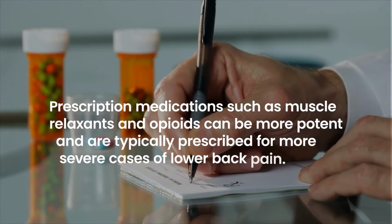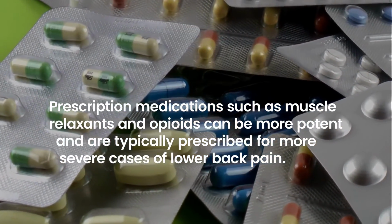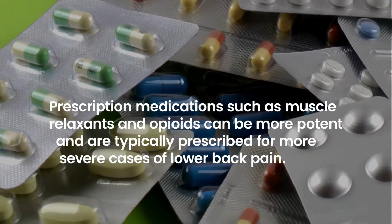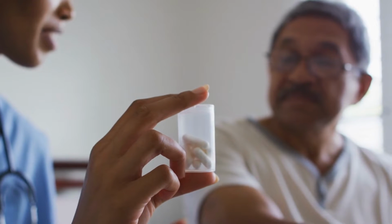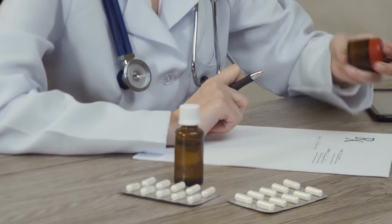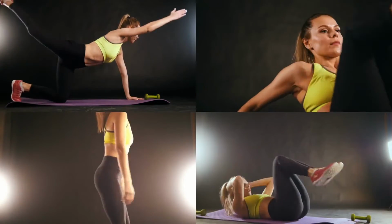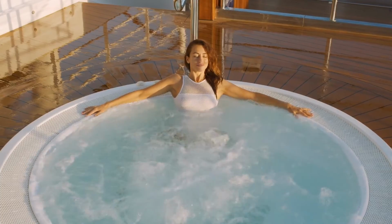Prescription medications, such as muscle relaxants and opioids, can be more potent and are typically prescribed for more severe cases of lower back pain. These medications should be used with caution, as they can have side effects and can be addictive. It's important to note that medications should be used in conjunction with other forms of treatment such as exercise, physical therapy, and ice or heat therapy.